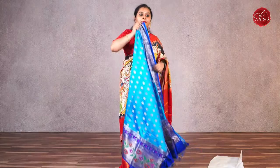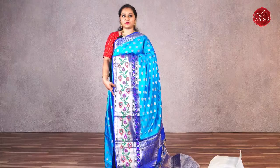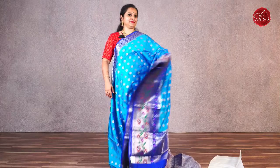Pythony borders, a light blue with an ink blue. This has got silver jari woven patterns all over the body, and that's going to be the pallu. All these Banarasi sarees come with brocade blouses. Priced at 2090. There are two more colors.